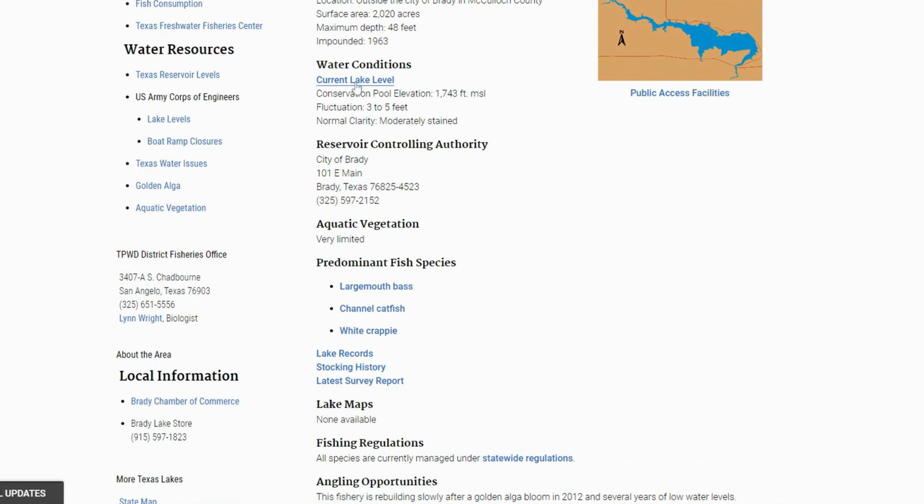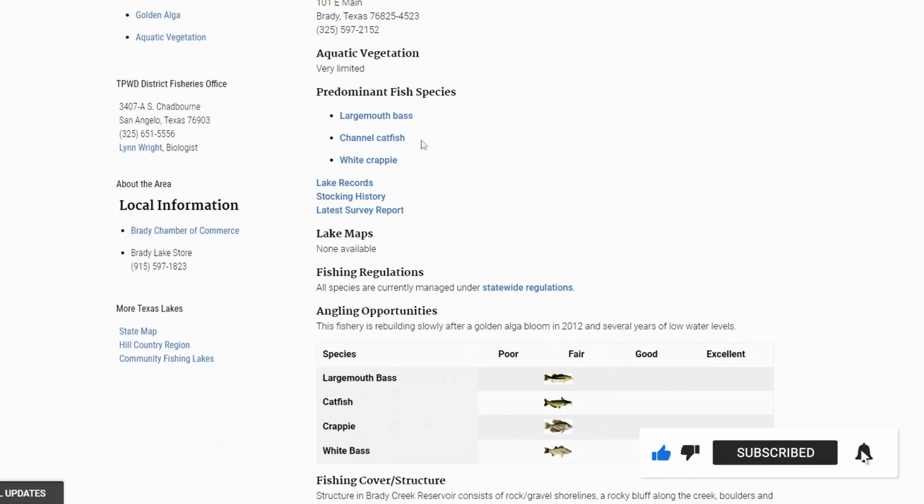You can look at the current lake levels. The fluctuation is about 3 to 5 feet, so quite a bit of fluctuation. From that, it doesn't look like it, but if I look at the Google Earth imagery, you can see that when I pulled this back, I think it was like 2011, 2012, we pretty much have emptied out the lake other than down by the dam area, so we're able to see a lot of what is in there. Clarity is moderately stained. And then as we look down here, predominant fish species: largemouth bass, channel catfish, and white crappie.